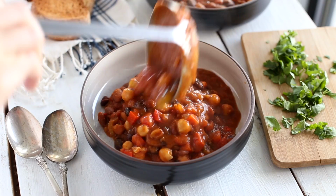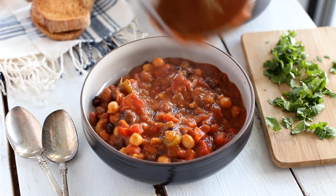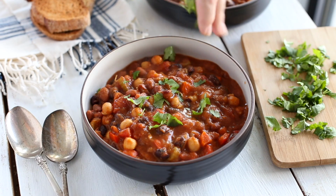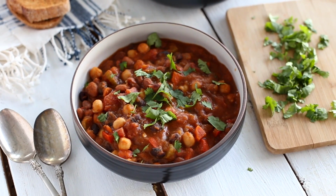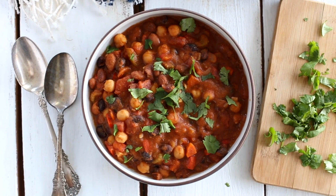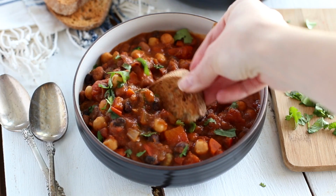You can enjoy it as is or garnish with some fresh herbs. Here I'm adding cilantro. A few slices of avocado will also work really well. I always crave chili during the colder months. For me, this is such a winter staple. It's satisfying, it's flavorful, it's everything you need on a cold day.